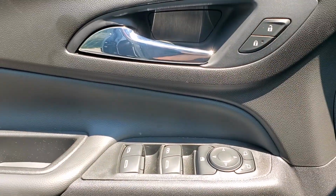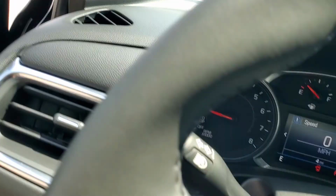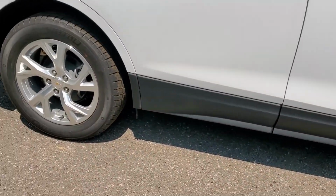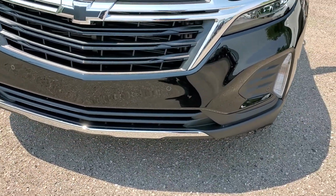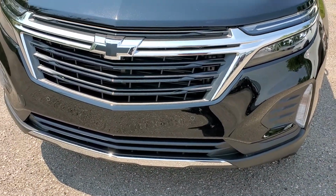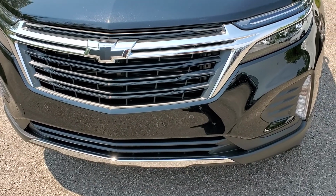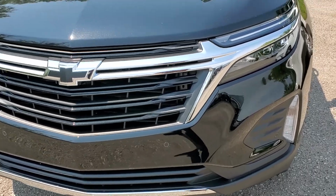And again, nothing changed. Your button placement is all the same. Your power lift gate, heated seats, is all still there. It does seem like they did away with the fog lamps on the 22, at least on the 2 that we have received so far. This is a 2LT. We do have a 1LT as well. Neither of them have the front fog lamps.